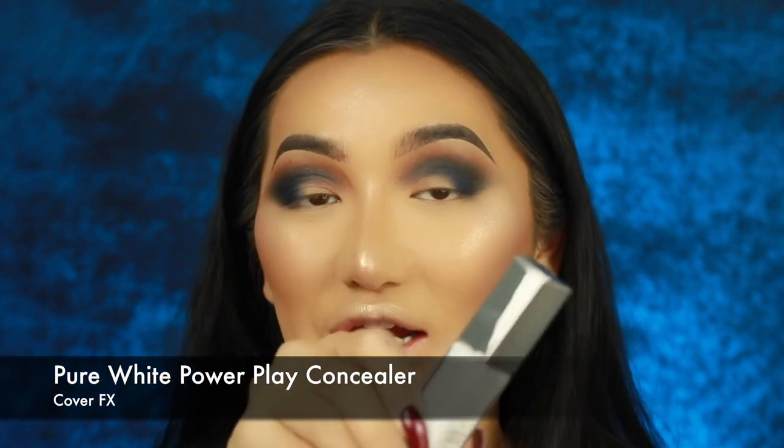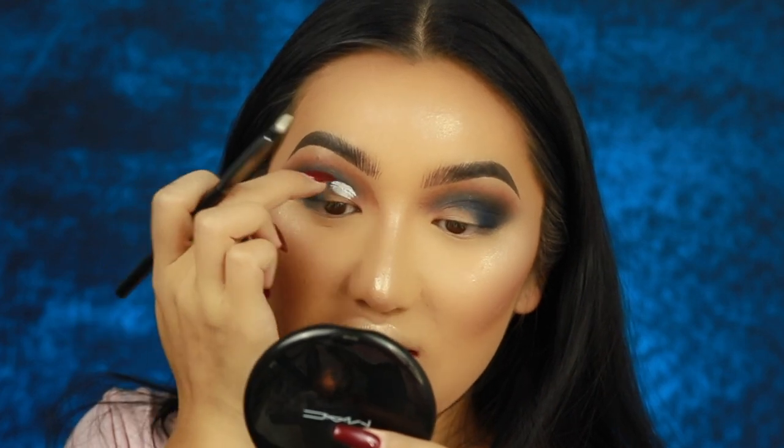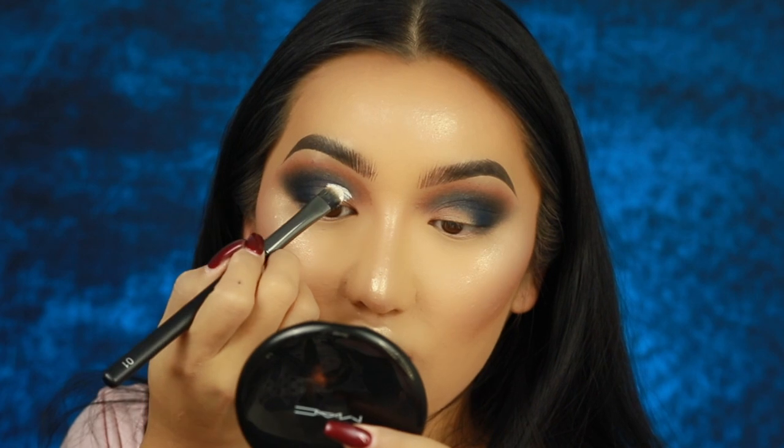I'm going to go in with my CoverFX Power Play Concealer in the shade White. I'm going to do a cut crease here, just where my actual crease is. And I still want to see all of this blending here, so I'm not going to cut it too high.